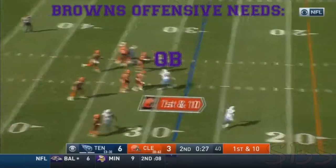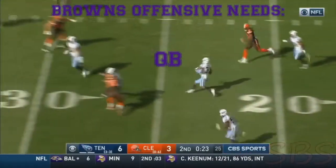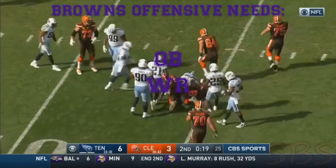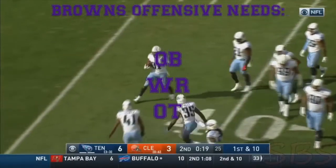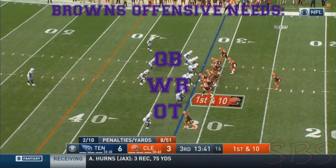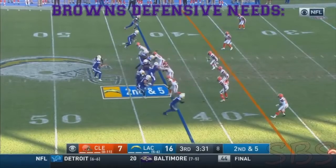Quarterback, even though Tyrod Taylor is a good quarterback for the Browns to have right now, they are going to want to secure one for the future. Wide receiver, if the Browns don't have faith that Josh Gordon can stay on the field, they will need to find a partner for Landry. Offensive tackle, with the retirement of Joe Thomas, the Browns will have the tough task of replacing a first-ballot Hall of Famer. Now here are some of their defensive needs.